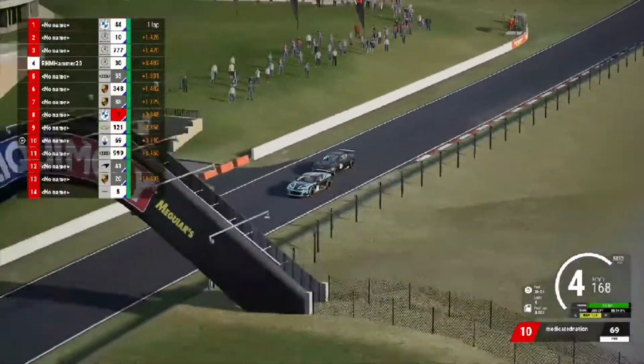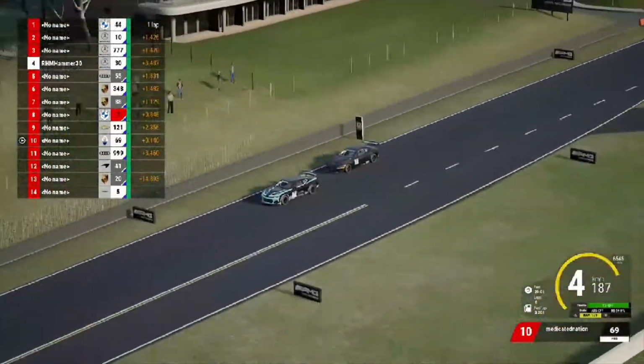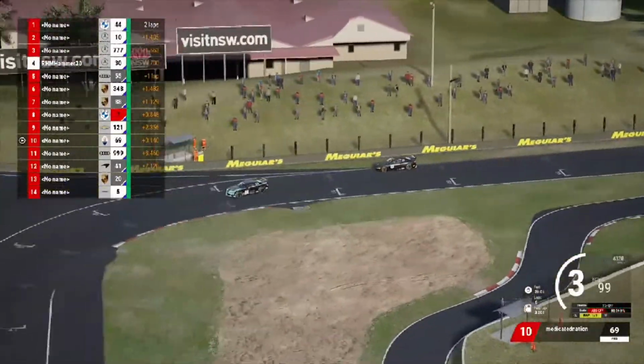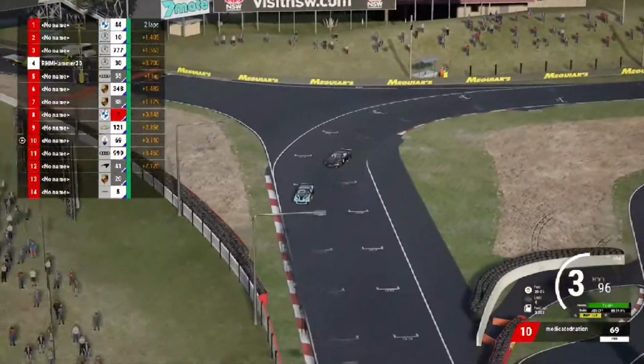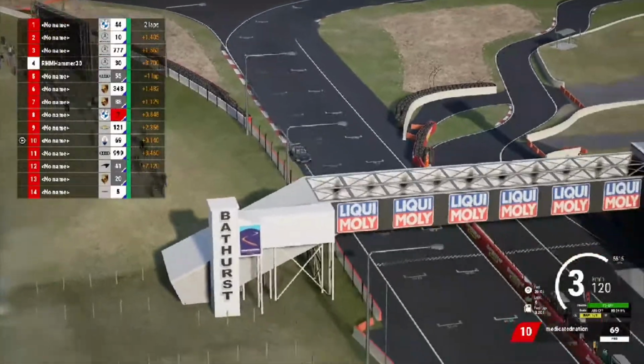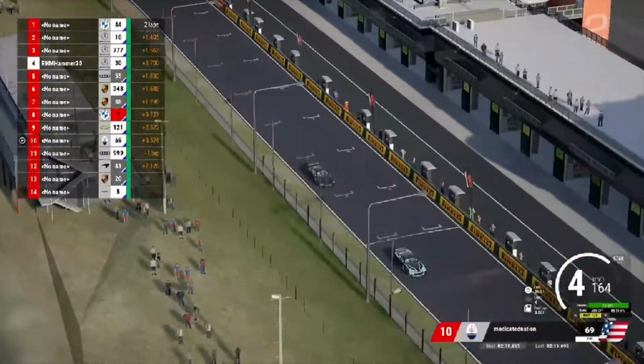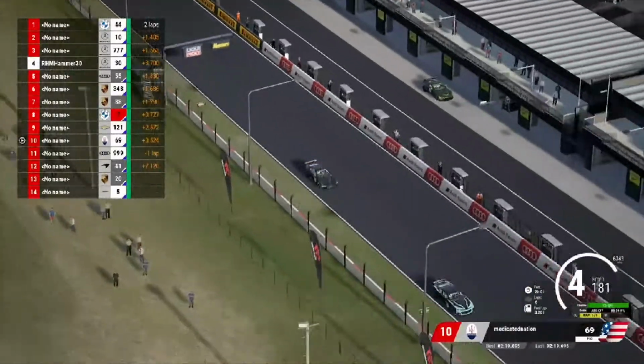Here we have 10th. Is this Meditate again? It is, yeah, in the Maserati. You're going to have to look for the Maserati. Here we go. He's staying ahead. He's got an Audi behind him. This is for 10th position.